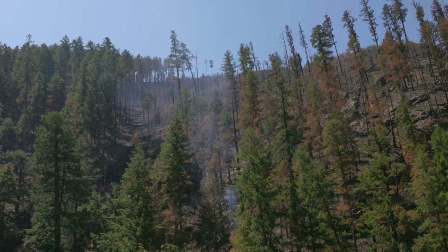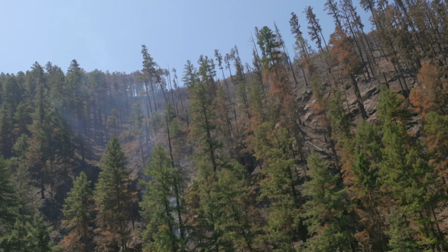This highway was closed not too long ago because of the fire that was here, and it went across the highway, the Jack Fire. And you can still see, right here behind me, a tree with flames in it. I'm gonna put the telephoto lens on to show you.